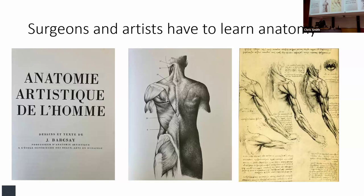Surgeons, like the artists, have to learn anatomy, okay? Particularly those who do life drawing and sculptures. Of course, if they do abstract painting, they don't need to know about anatomy. And here I found this book, which I found at home. I'm not sure, my wife must have got it from somewhere. This is in French. It's the artistic anatomy of the human body.